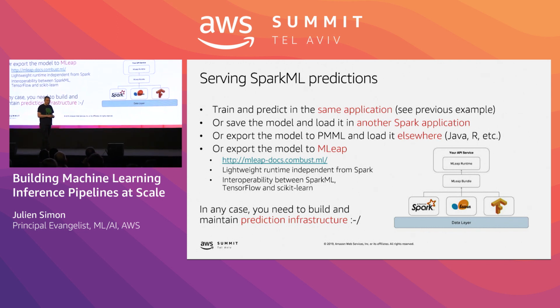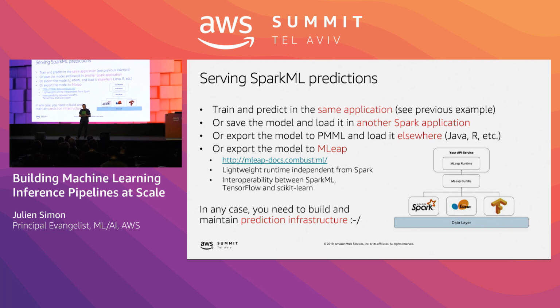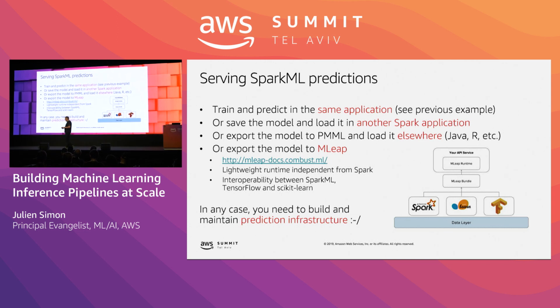Or, and that's the more recent option, and that's the one we'll look at, you can export the model to a format called MLeap. And this is a format that's interoperable with scikit-learn and TensorFlow. And once you've exported the model, then you can load it using the MLeap API, and you can serve predictions. The good thing about MLeap is it's completely independent from Spark, okay? Because in the first two options, you're predicting in the Spark app, in the Spark context. And it's fair to say there's a bit of overhead involved, and it's very difficult to get low latency predictions inside a Spark app. And so that's one of the problems that MLeap is trying to solve. Okay, you don't need a Spark cluster, and you don't pay the Spark tax, so to speak, on your predictions.